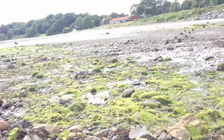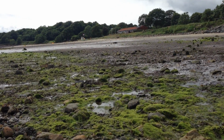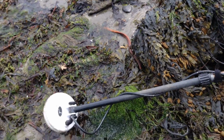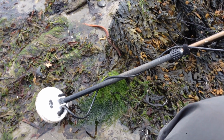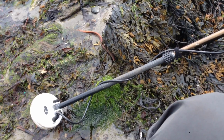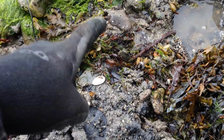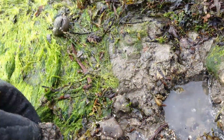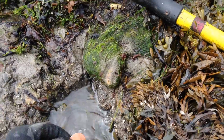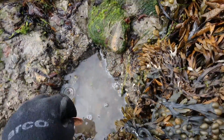It's been just one of those crazy days, not a lot coming up. The small 5-inch coil, it goes a bit deeper, I think, and that's good or bad, I don't know, but we've got a wee signal in here. I dug it out, and I think it's something interesting. Oh, it's an old penny. Yeah, it's something interesting.